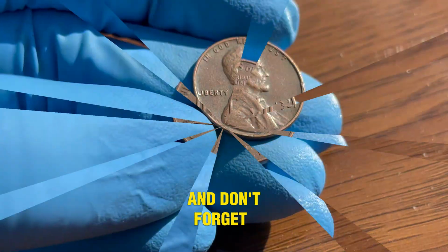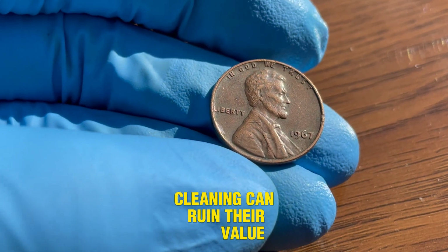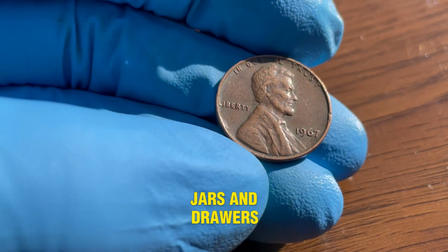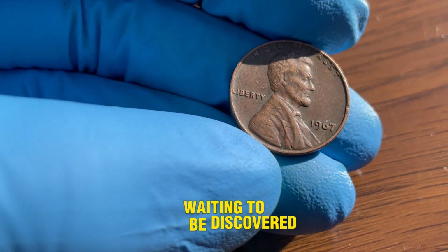And don't forget, don't clean your coins. Cleaning can ruin their value. Now it's your turn. Go through your piggy banks, jars, and drawers. Who knows? You might have a hidden fortune waiting to be discovered.